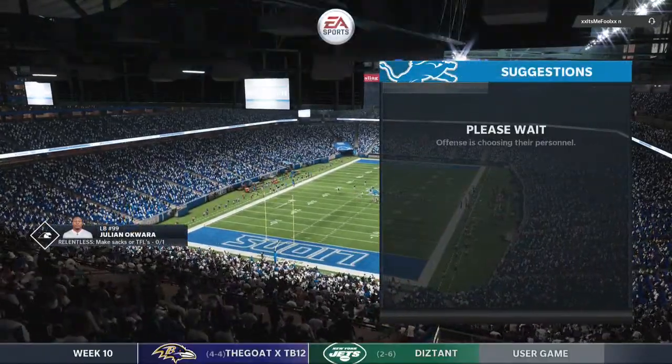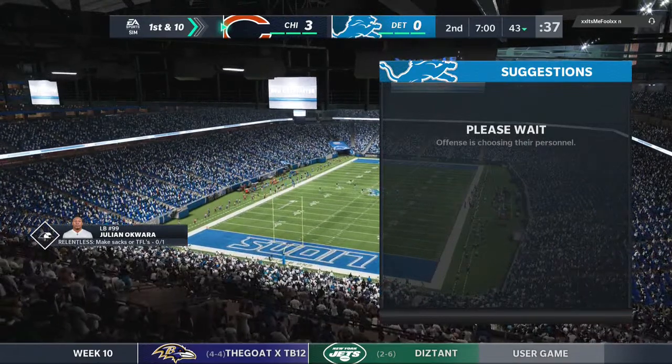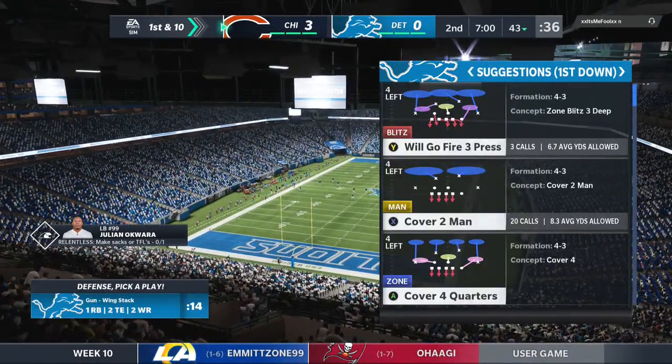3-0 after one on EA Sports. Bears 3, Lions nothing.